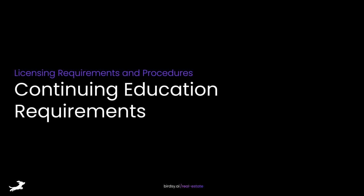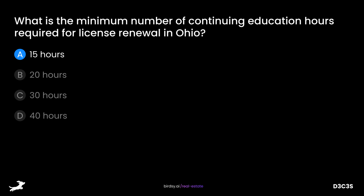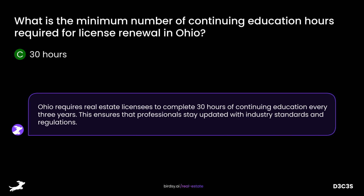Continuing education requirements. What is the minimum number of continuing education hours required for license renewal in Ohio? Is it A, 15 hours, B, 20 hours, C, 30 hours, or D, 40 hours? The answer is C, 30 hours. Ohio requires real estate licensees to complete 30 hours of continuing education every 3 years. This ensures that professionals stay updated with industry standards and regulations.